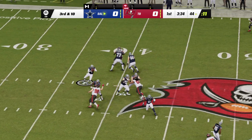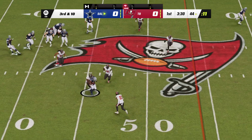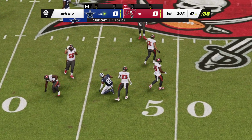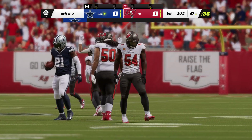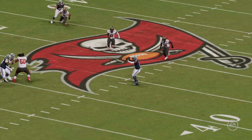On third down, it's Prescott. Back to Elliott, and he's got him again. And he'll take this to the 47, but no further, as they get him down well short of the line to gain. Call it a pickup of 3, and also now likely a punt on their opening drive.